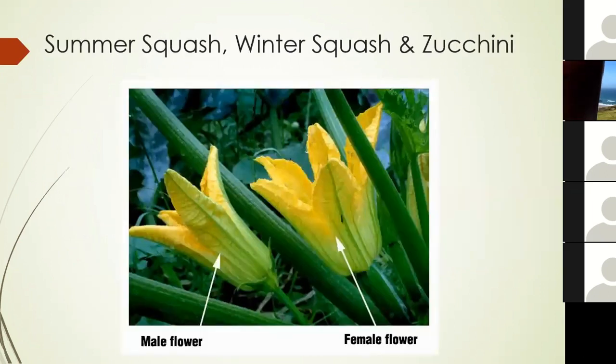So all squash has two different kinds of blooms on it: zucchini, summer squash and winter squash. You have the male flower on the left and the female flower on the right. And the male flower, you need a bee or some insect to take the pollen that's in the male flower and put it inside the female flower for that female flower to mature into a zucchini, as you see in that picture.